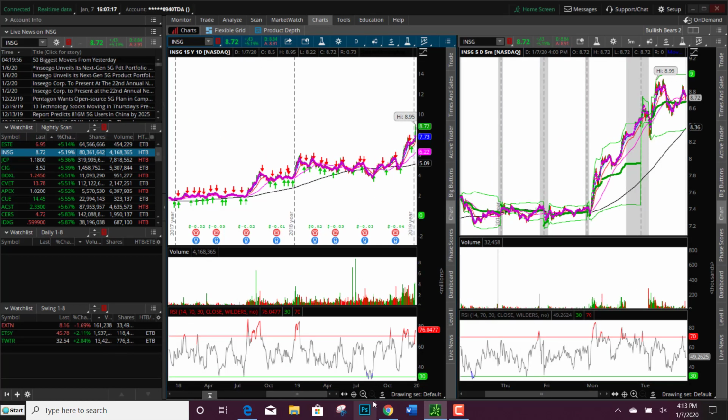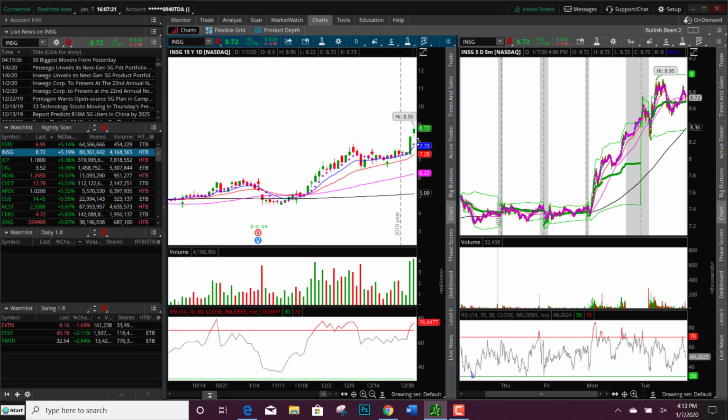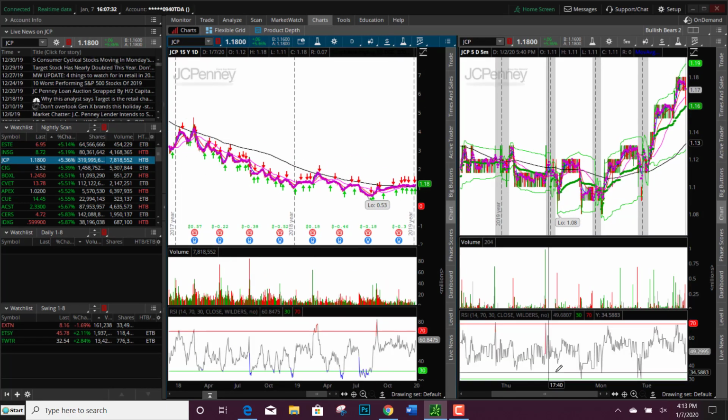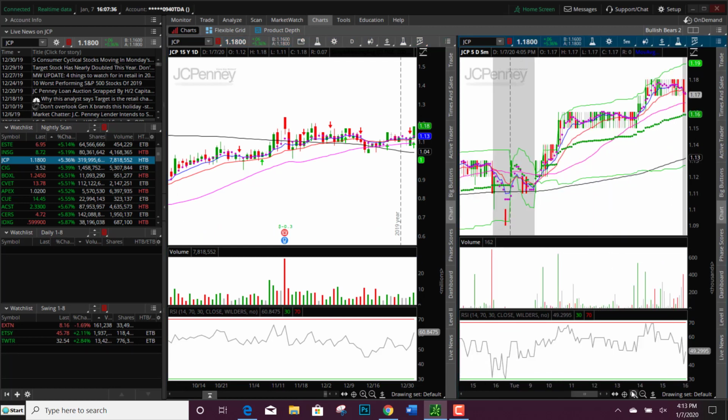We have INSG. It made all-time highs and then has this high wave candle, which is super indecisive. Can't short that, so I'm not putting that on the watch list. We have JCP, and this is just so ugly. Look at these candles. Oof, nope, not putting that on. That looks like institutional trading with the perfect ranges that it trades in before it pops, so I'm not putting that on.